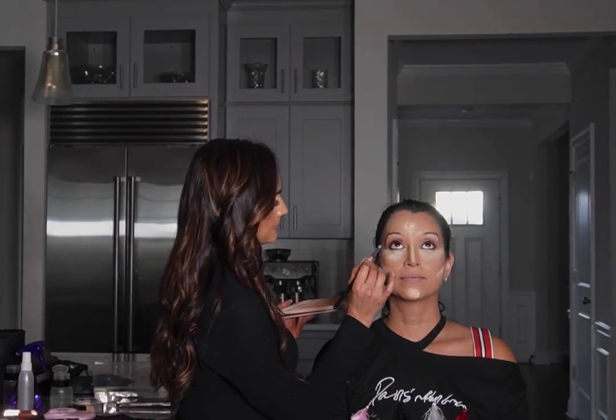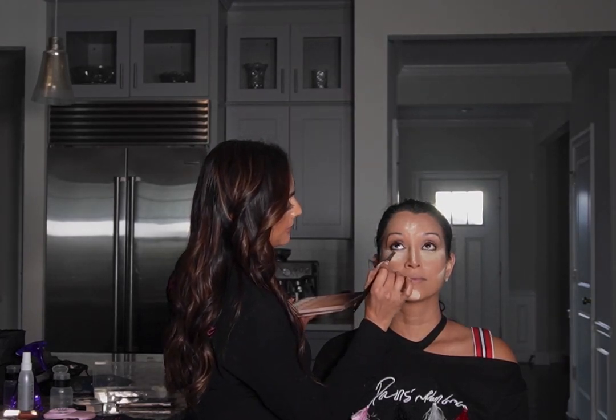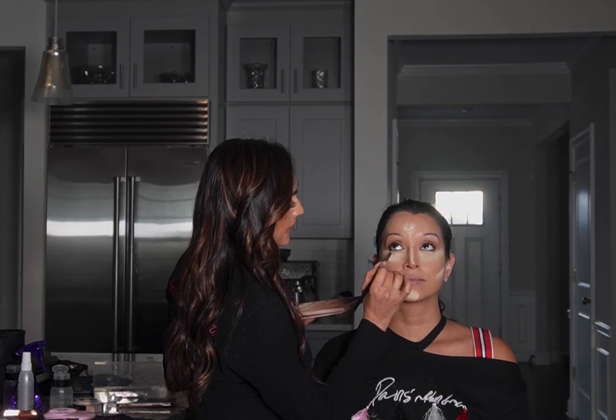What about, because I feel like I have a small eye, if I put something too dark under here, I feel like it closes them up even more. So you could use a nude liner in your waterline and it'll open up your eye.